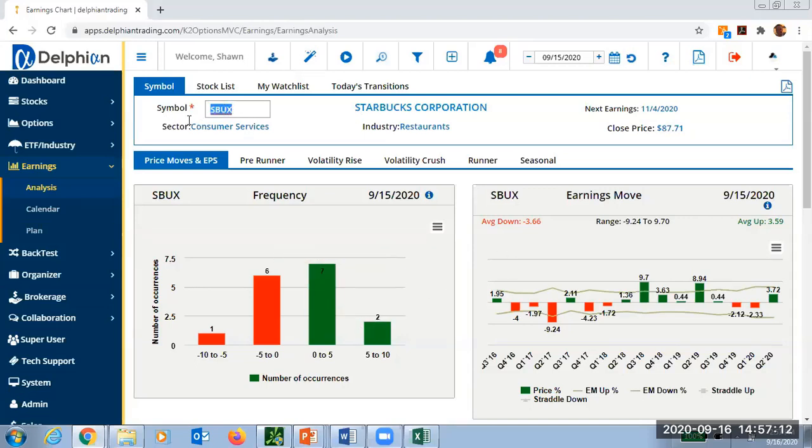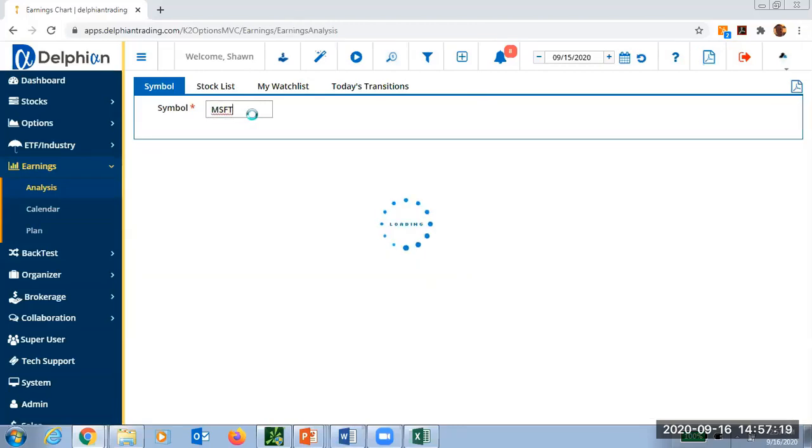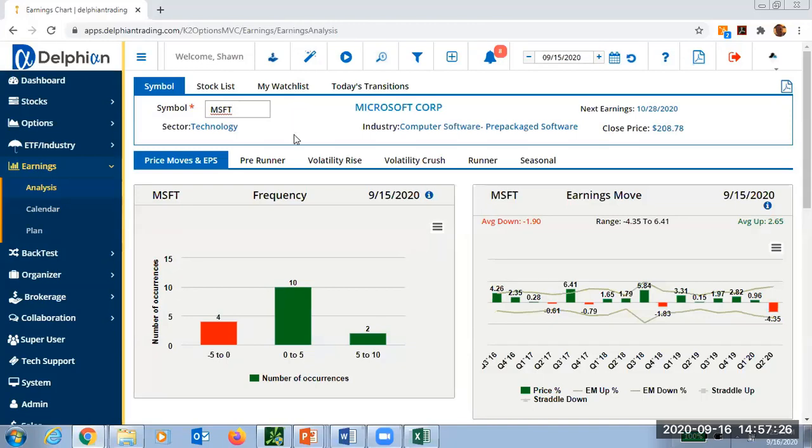If you look at some other ones, give me 1 second, like Microsoft maybe. And another great function of Delphian is if you have a big list of stocks that you want to analyze using different graphs, you can always create a personal stock list or use one of the stock lists that we have in that earnings calendar and put it in this section here, and you can scroll through the stocks with ease based on the stock list. If you have a stock list of 5 stocks, 100 stocks, whatever, you can scroll through them.